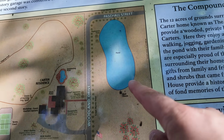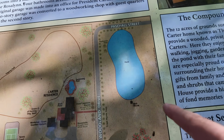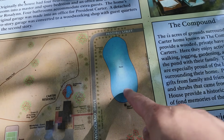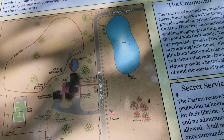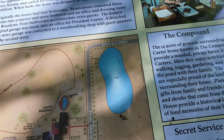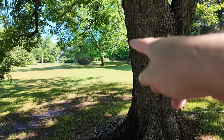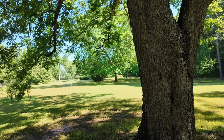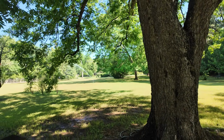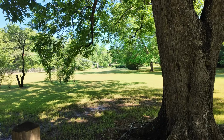Now the actual grave site, it said that it was by the pond, so that would be somewhere right over here. Woodland Drive, that was the driveway, so yeah, it'd be right straight out here on the other side of those trees. So that's where the actual grave site is of President Carter and Mrs. Carter.